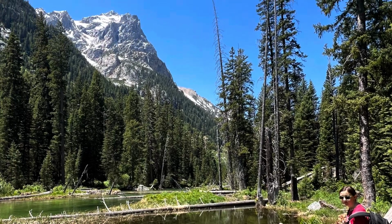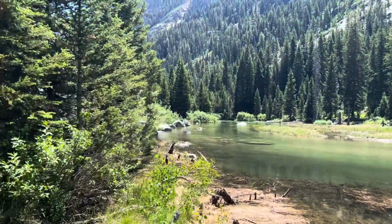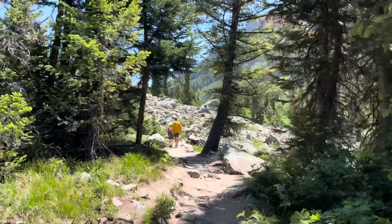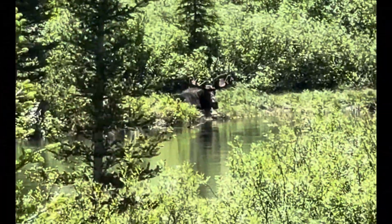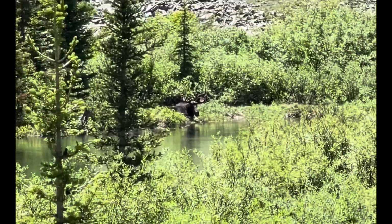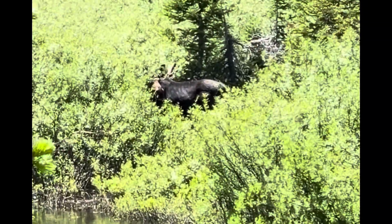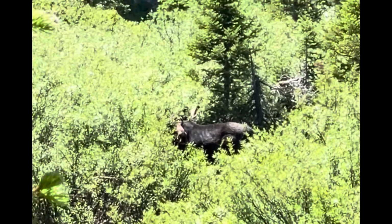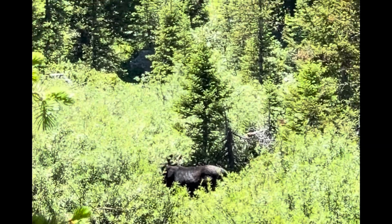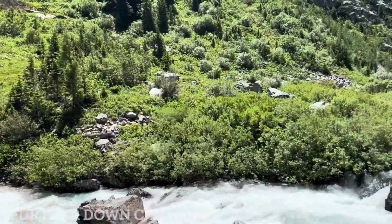We're keeping our eyes out for wildlife, making sure we didn't run into any moose on the trail. But we did end up seeing a bunch more moose. Kind of shocking. You would think they'd be bedded down for the day. So many moose in this canyon. We kept seeing them along the Cascade Creek area as we headed further and further down the canyon, making our way back towards that boat dock.